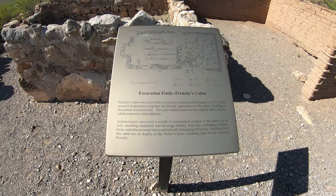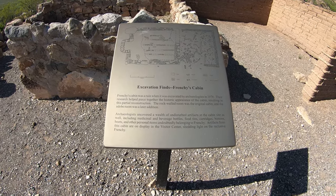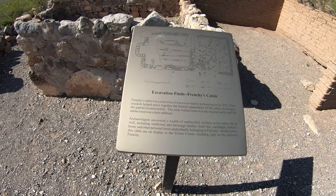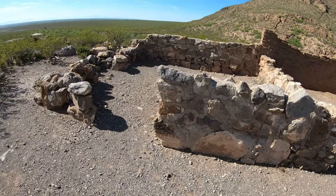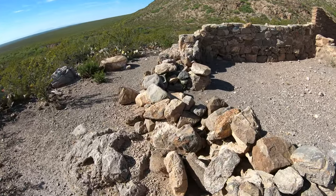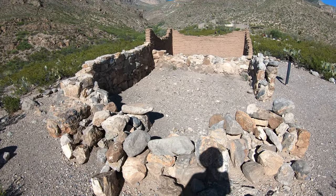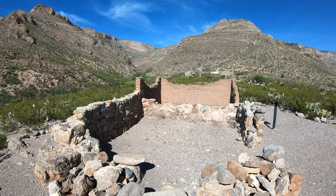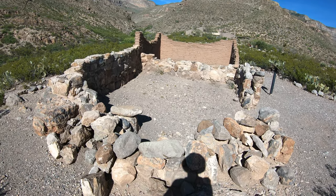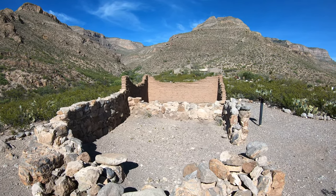Okay, bye-bye. Well, this is what's left of Frenchy's cabin. And it tells about the stone wall and a rock wall, and they found bottles, tins, and other things that were buried here. But this is Frenchy's cabin here. Imagine being out here by yourself, I guess. Nice backdrop here. Looks like a new section back there, but maybe Frenchy built that too when he made adobe bricks back there rather than just use plain stones here. But this is what's left of it. It probably looked pretty good and swank in the day.